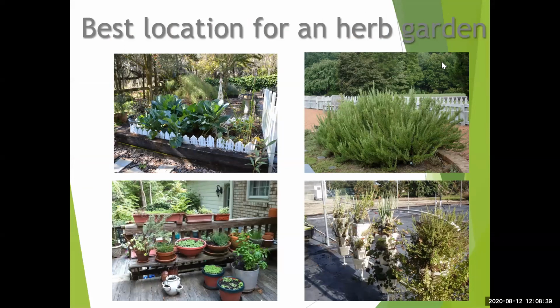Really select a location that makes it easy and convenient for you to harvest them and use them, in addition to them having all those requirements they need to grow, such as the proper sunlight, water, soil, that sort of thing. You want to make it easy to use. It's real hard to want to use the things that you're growing if it's difficult to get out in the yard and actually go pick them.